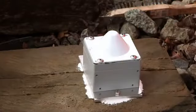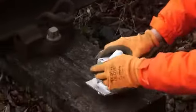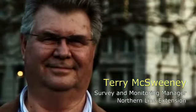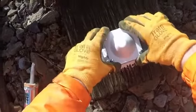It's a tiny little instrument, simply a matter of epoxy gluing it onto a railway sleeper near to the rails, connecting up the comms, and off it goes. Couldn't be easier. It certainly prevents us having to get onto the rail with old-fashioned manual survey techniques, which are dangerous first of all, secondly they're time-consuming and costly. So this on the basis of safety and cost is a much better proposition for us. And they've worked like a dream.